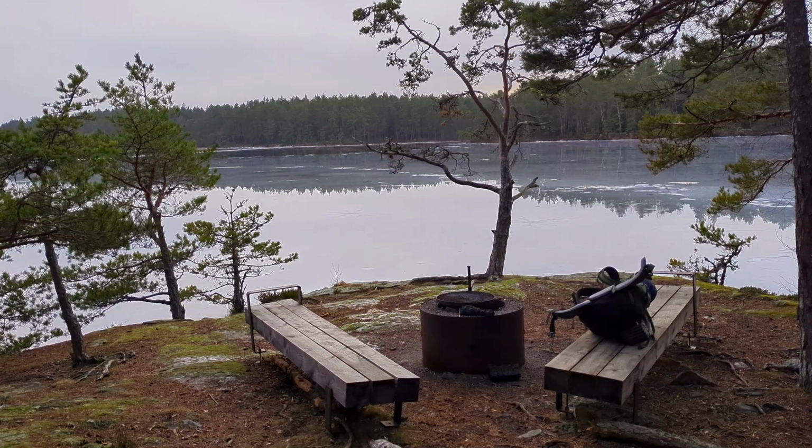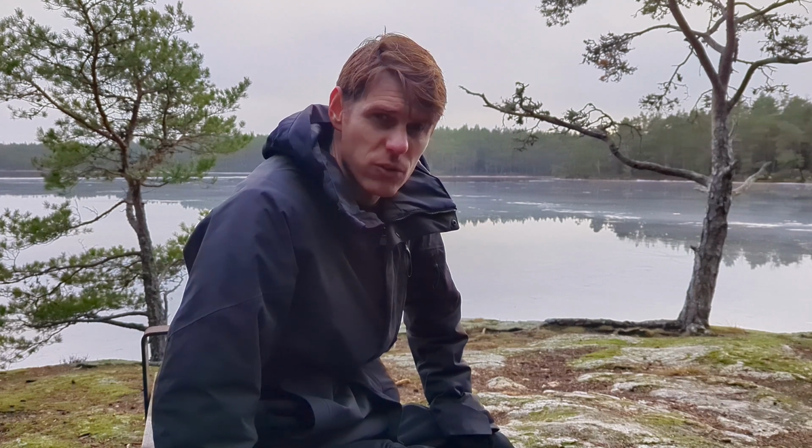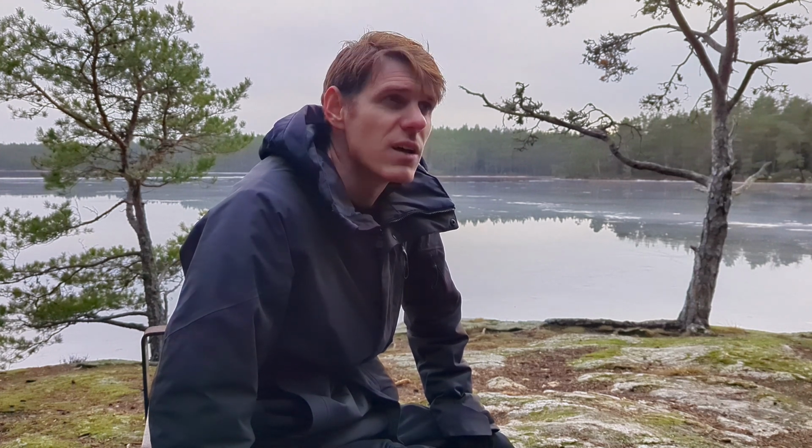I like this spot. This one is a good one, and there is some firewood here as well. Not much, but there's enough for having a fire some part of the evening at least. So maybe I will check out one more spot and then I'll decide.